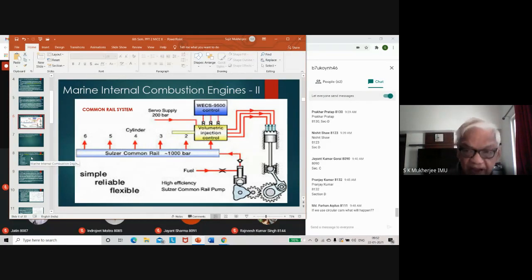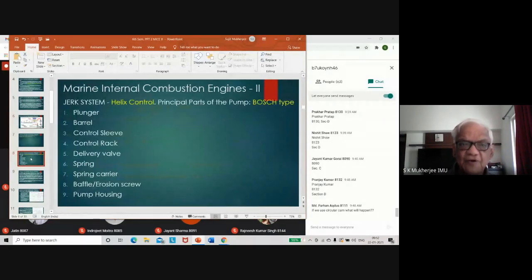Okay. Now let's go back to the pumps that we'll actually be dealing with on board the ship. In the jerk system, you have a helix control pump. It is called a helix control pump. The Bosch pump is basically a helix control pump.